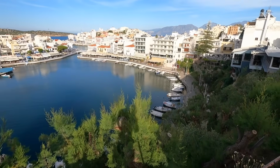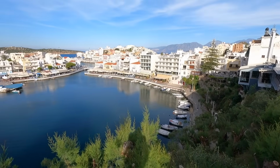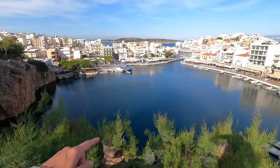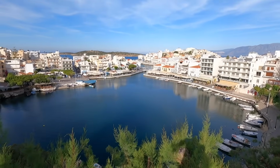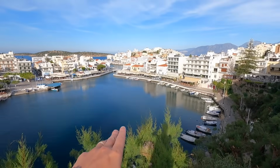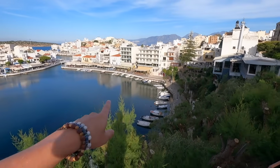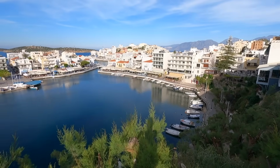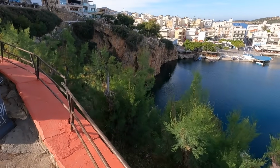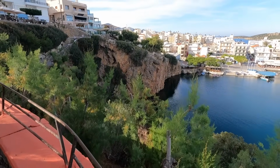So I think this area here is the most popular part of Agios Nikolaos, Lake Voulisma. Historically it was a freshwater lake, but then they opened it up, an opening that goes to the sea. So now you have all the boats in here that can access the sea out there. Loads of restaurants and cafes, just like the harbours that we've seen in the previous videos. Also looks cool because there's these big cliffs here on this side.